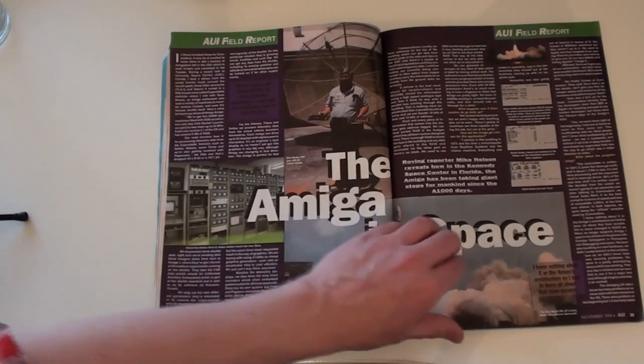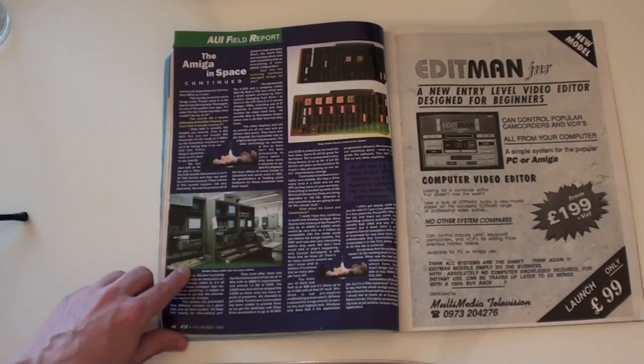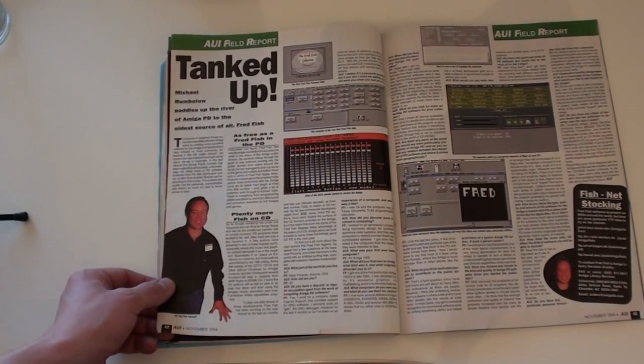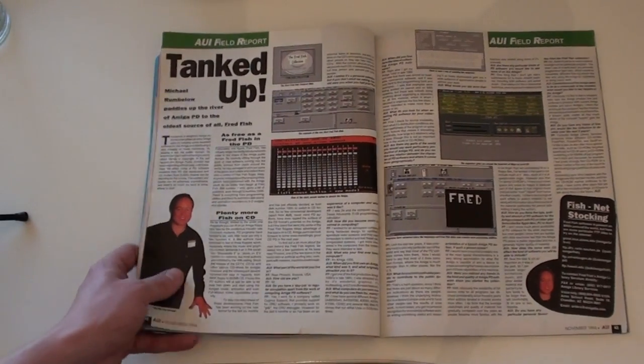They'd often do field reports, like a trip to NASA here, where they look at NASA using the Amiga, which they did, yeah. They used Amiga 4000s, I believe, in launching rockets. Report here with Fred Fish, rest in peace. So that's Amiga User International.